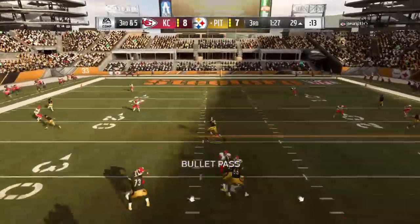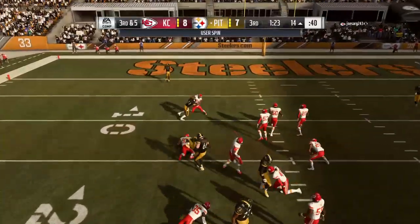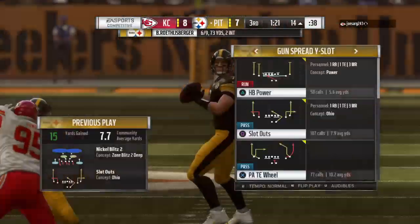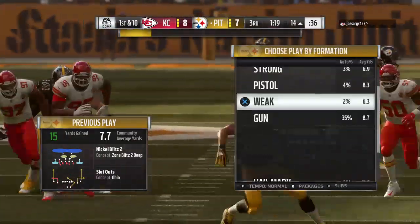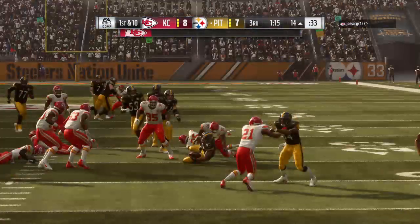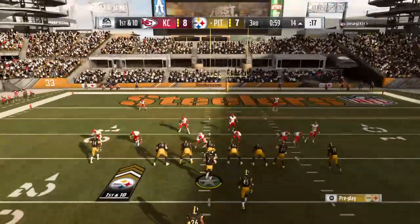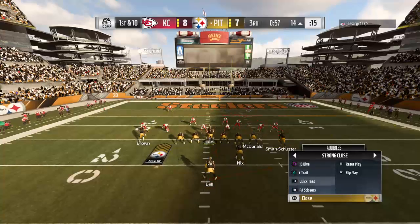From the gun on third down, it's Roethlisberger. Now he'll dump it underneath to his running back, complete, and down inside the 15 he goes. The passing game in rhythm right now for Pittsburgh. There's another first down. Took till the second half, but finally a red zone opportunity here. It's 1st and 10 at the 14.